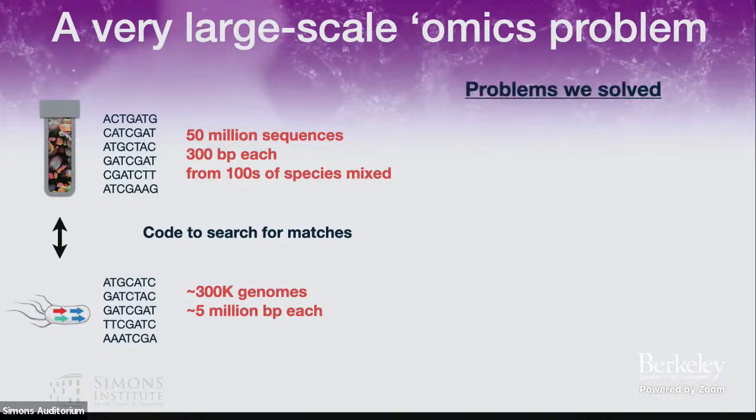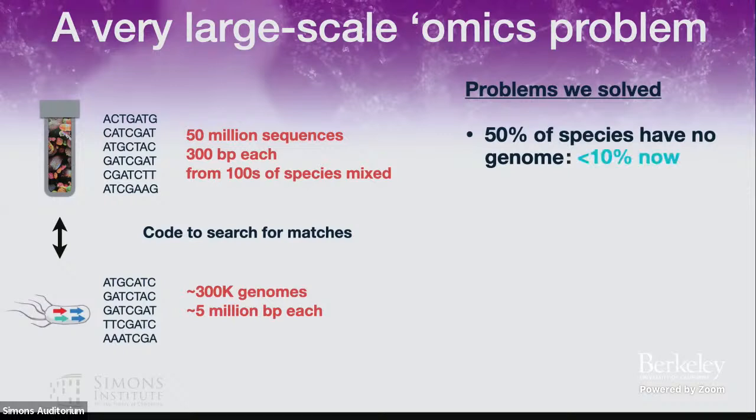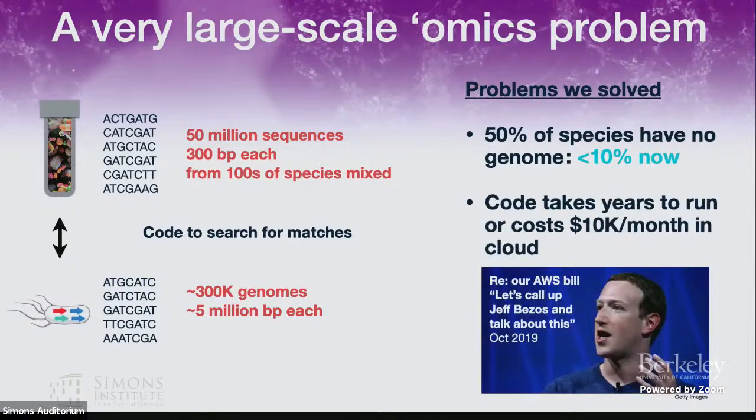This is hard for a number of reasons. One of them is that when this field got started, for the human gut microbiome, 50% or less of the species were present in the databases. So anything that's not in the database is invisible. Through some efforts I'll briefly describe, that's down much lower now. The other problem is that this search is very intense. This is much more computation than, say, doing an RNA-seq experiment on a human sample.